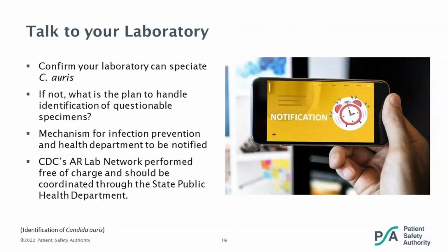it's really important to get the patient or resident isolated immediately and ensure appropriate disinfectants are in place. Staff will need to be educated as well, assuming this will likely be the first time they've encountered Candida auris. Suspected isolates can also be sent to the CDC's AR lab network for identification and susceptibility testing. This can be performed free of charge, but it does need to be coordinated through the state public health department.